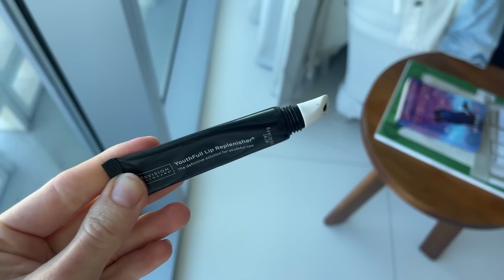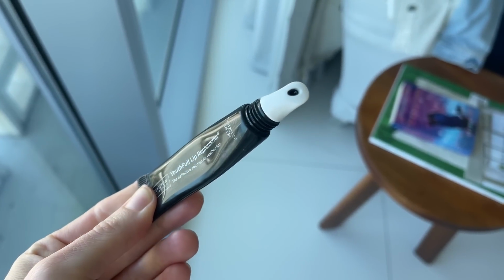But my favorite, honestly, is the Revision Youthful Lip Replenisher. This is probably even stickier than the original Bite Agave lip mask, which is my OG favorite lip mask. It has quite a strong peppermint scent, but for some reason that doesn't bother me or irritate my lips. A lot of times it does, so maybe it just depends on the kind of mint that they're using, but it is so thick, so nourishing.